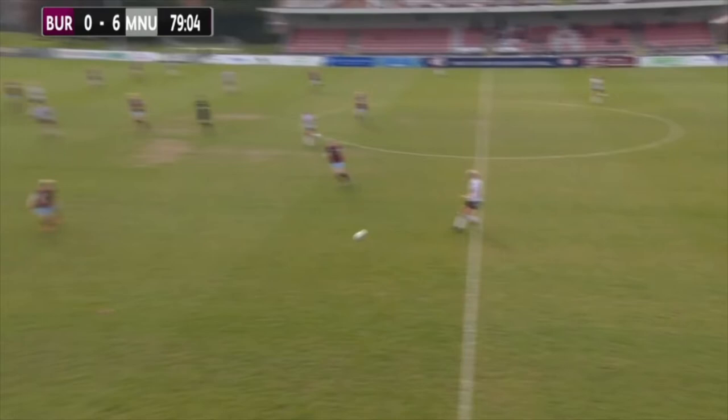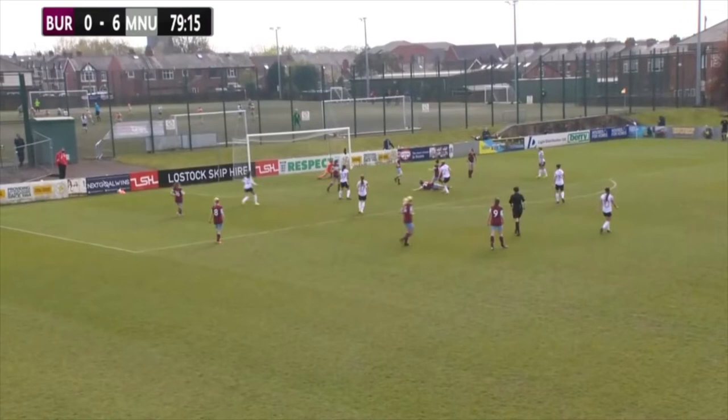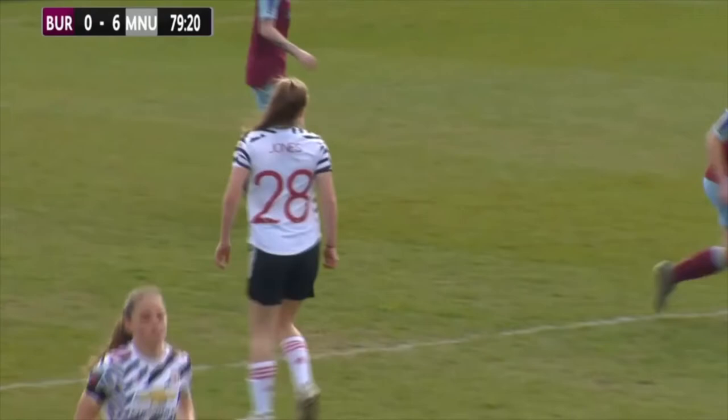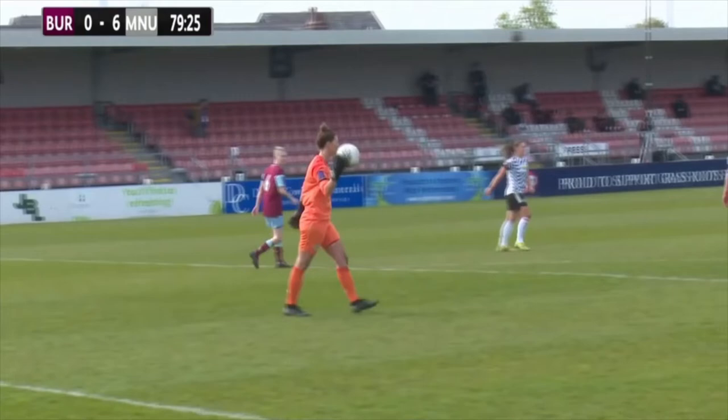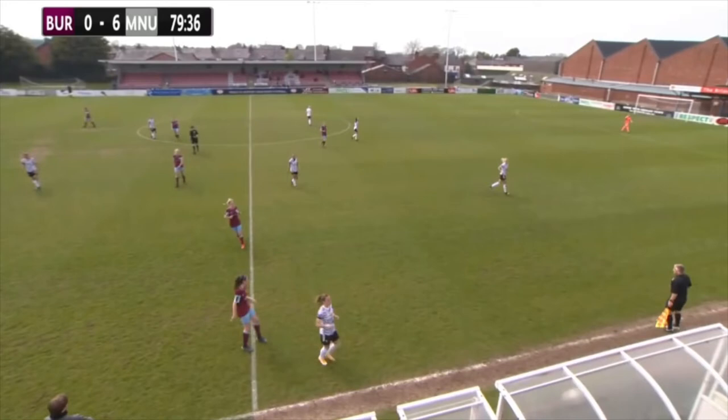Battle down the left-hand side. Press makes a run in front of her, but she uses a decoy to find Staniforth. Staniforth in the box, she finds Carrie Jones. Jones a shot, and she was under a bit of pressure there because, again, Fleck was coming in to make sure she didn't have as much time and space as she wanted, and Bracewell makes a good but comfortable save. But it doesn't look like there's been any let-up whatsoever from Toon coming off and Jones coming on. No, definitely not. All of these Manchester United players are very talented footballers, and they've come on and made a difference.